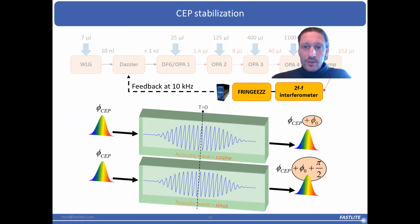So you use a 2f-to-f interferometer in order to measure your fringe. You collect this fringe in a single-shot manner, using a fringe detector named Fringes here, and you feed the Dazzler with the information collected by the Fringes. And after, the Dazzler can modify the phase of your acoustic wave in order to transfer this information to the optical wave. And just playing with that, you can correct this slow drift that we just picked up before.